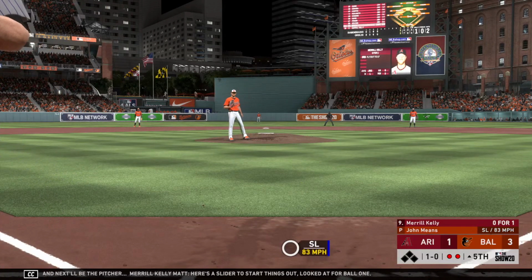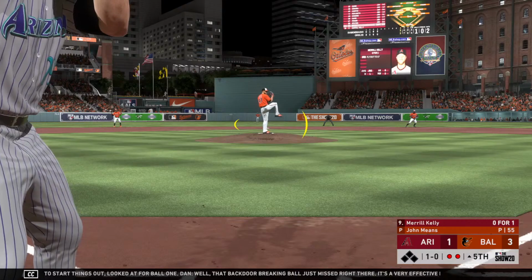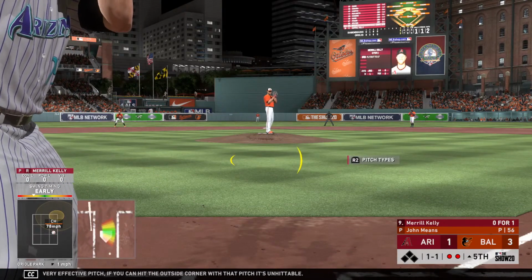Here's a slider to start things out. Looked at for ball one. Well, that backdoor breaking ball just missed right there. It's a very effective pitch. If you can hit the outside corner of that pitch, it's unhittable.